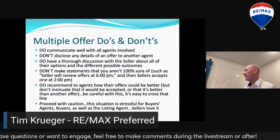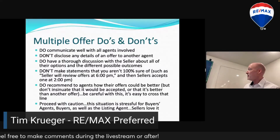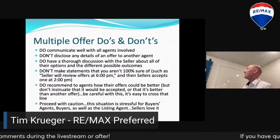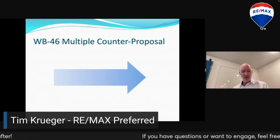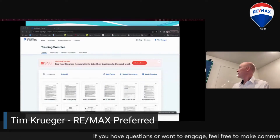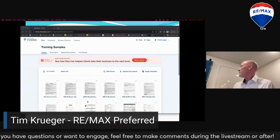Proceed with caution. I like this. The situation is stressful for buyers agents, buyers, as well as the listing agent, but sellers love it. Fair enough. Okay, multiple counter proposal. This one goes a little quicker, but there's just so many little nuggets in it.